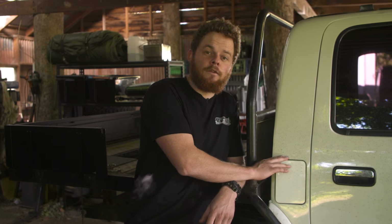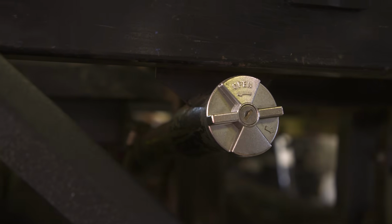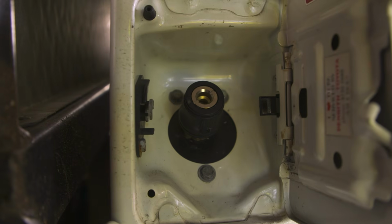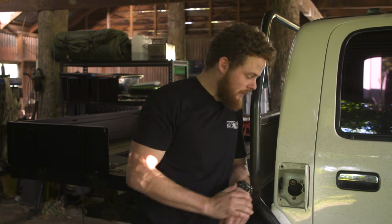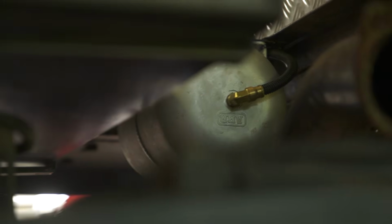I don't use this fuel filler cap anymore because my fuel tank's at the back now and the filler is on the other side. So what I've done is I just made a little bracket that mounts to the inside here, and then I've just got the air fitting here. So when I pull up, just turn the compressor on, hop out, the air hose is behind the driver's seat, and I plug it in. Keeps it out of the way and nice and neat, and yeah, I'm pretty happy with that.